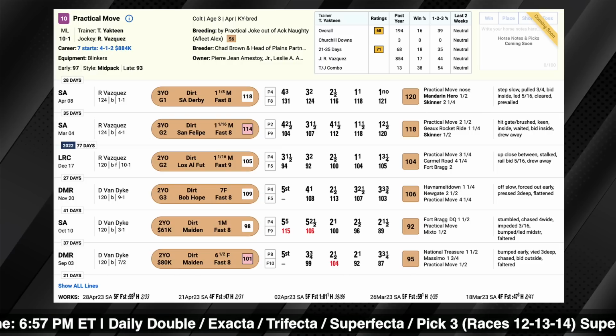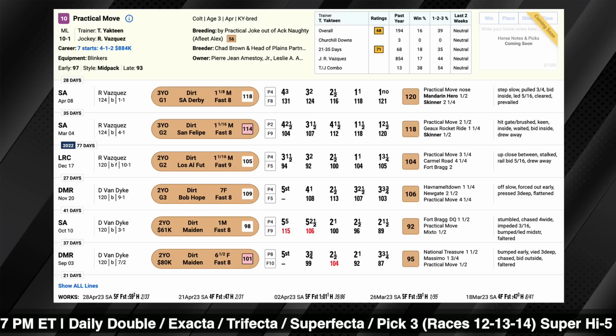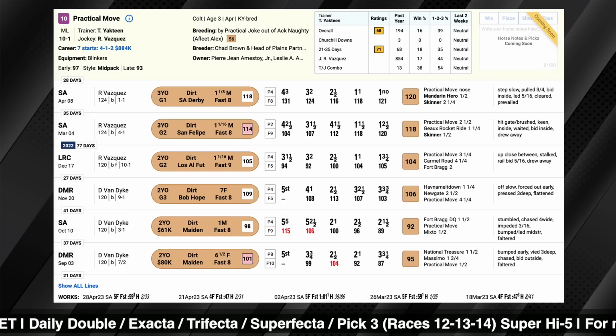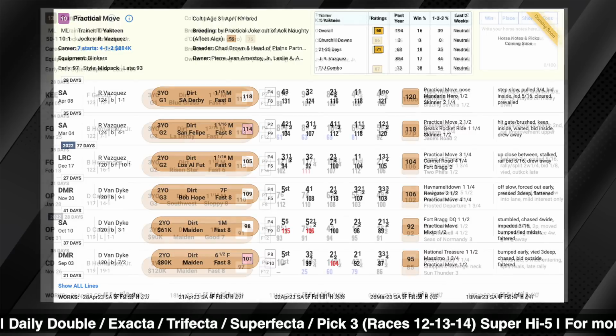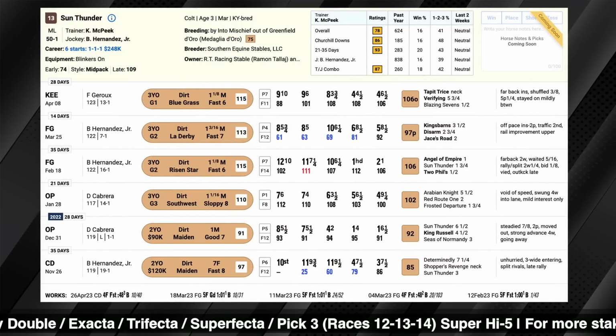We'll skip over Disarm and Jace's Road. Neither of us are too interested in them. I know Disarm has generated some buzz this week due to the workouts. Jace's Road may be a pace factor in this race, but let's move on to the number 13, Sun Thunder. And I just want to briefly mention this horse, Craig. He's going to be a big price in this race.